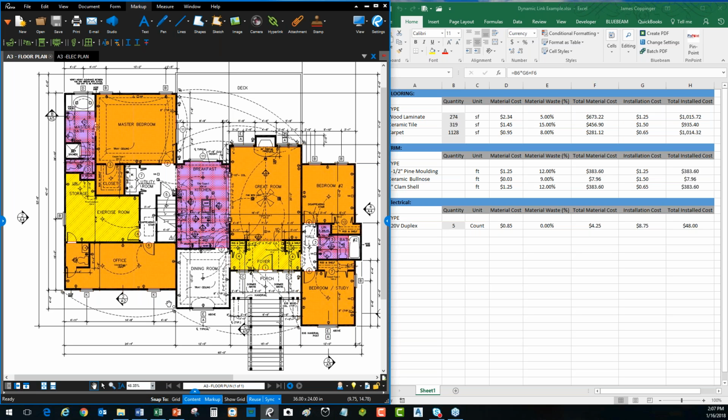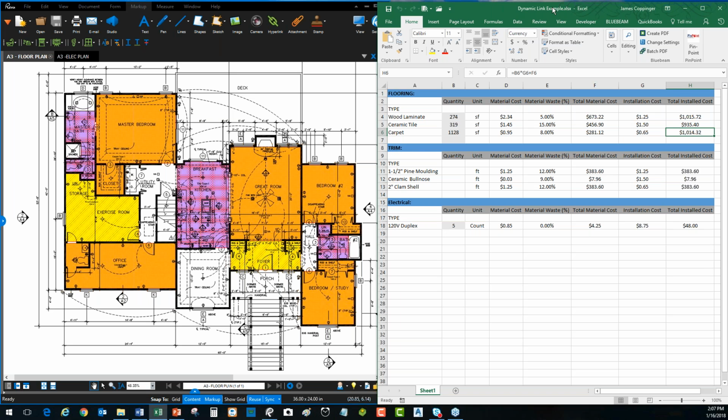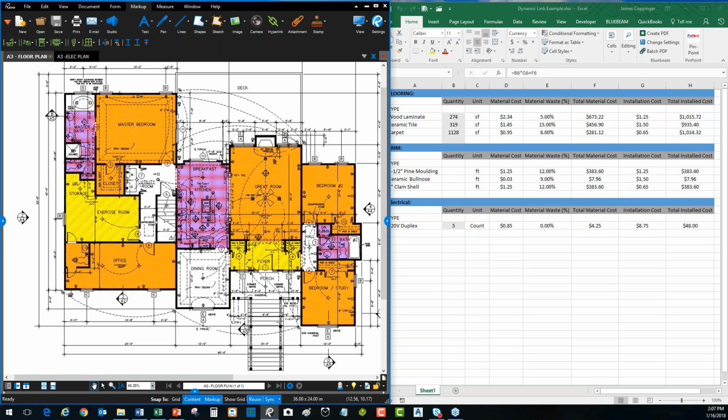you have the ability now to actively synchronize your Excel spreadsheet, right? You see I have my dynamic linking example spreadsheet, and you can dynamically link that right here to your Bluebeam Revu file. So what do I mean by that? So let's take a good look.